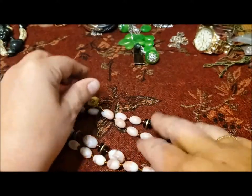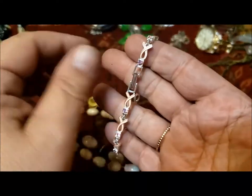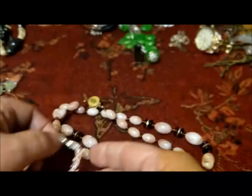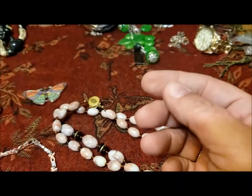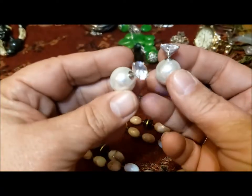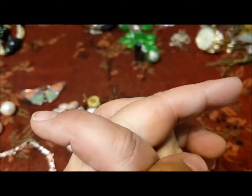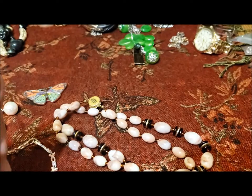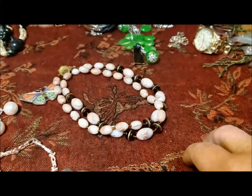Some lovely pieces. This Avon breast cancer awareness bracelet is gorgeous. This butterfly will be reused. These huge earrings, that's such a pair. And all the beads that I got. So I'll be pairing up the beads and then coming back to you to show you what else I found.